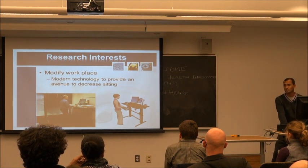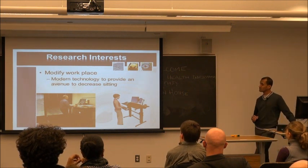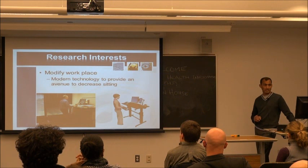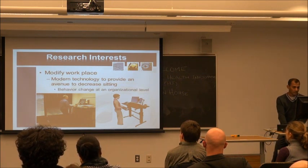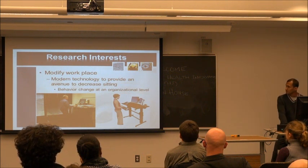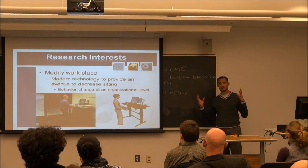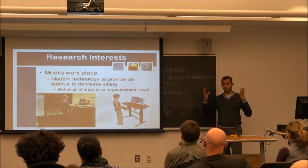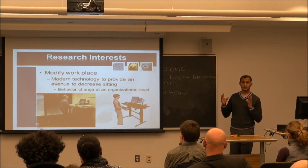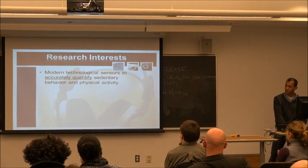I've done a study where we showed that actually using the treadmill workstation has a good beneficial effect on decreasing weight and improving cardiovascular and metabolic profile. And I'm also very interested in changing behavior at an organizational level rather than an individual level. So trying to get the companies and small institutions to actually get this behavior modification, not at an individual level. People should do this at a much bigger scale for improvements to be visible.